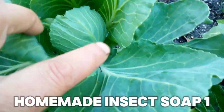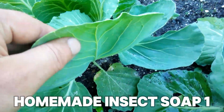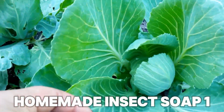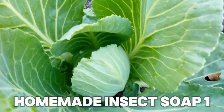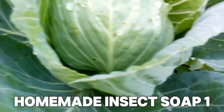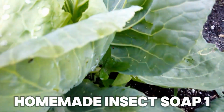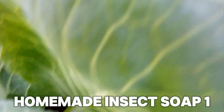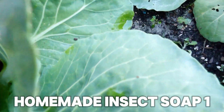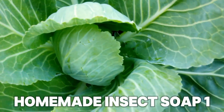Let's find out. So here we have our 3 test subjects. One thing I do want to note right off the bat is that this also does leave behind the filmy texture that the other soap left, but also seems to be very effective. You see maybe a tiny little bite mark there, but nothing serious. This all looks very good. Let's see if the other two groups fared as well.